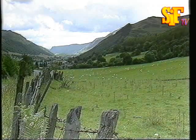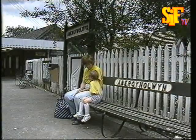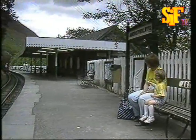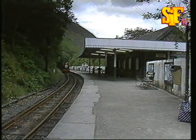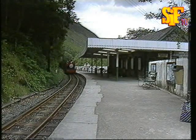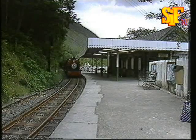Six and a half miles further up the valley, Peter Sam arrives at Abergynolwyn Station. The station has undergone many modifications and alterations throughout the life of the railway, and now boasts what's thought to be the longest narrow gauge platform in Britain at 620 feet. A passing loop and signal box have also been installed.